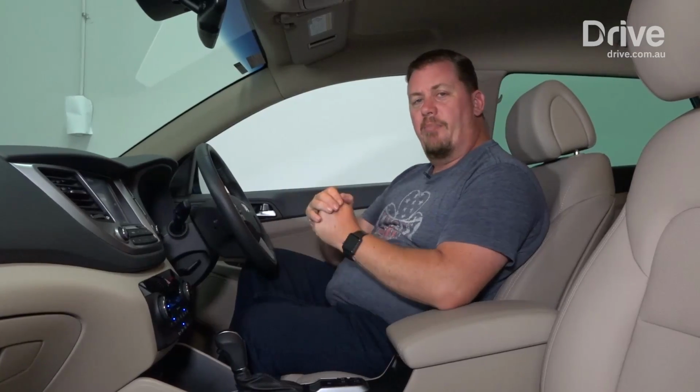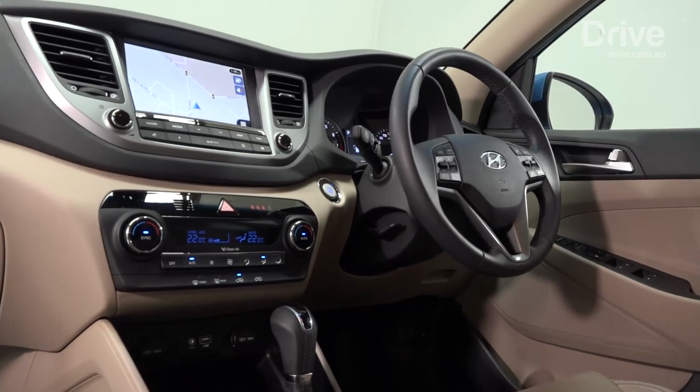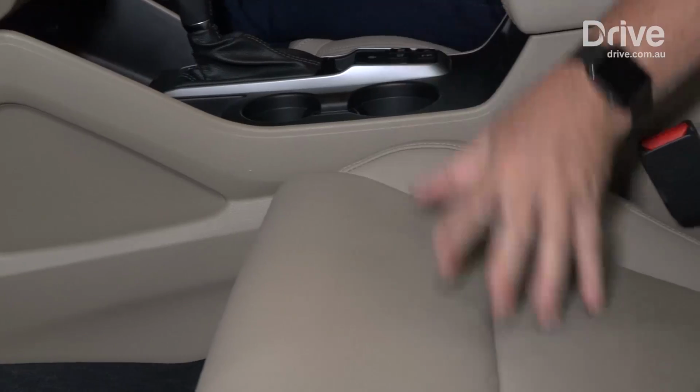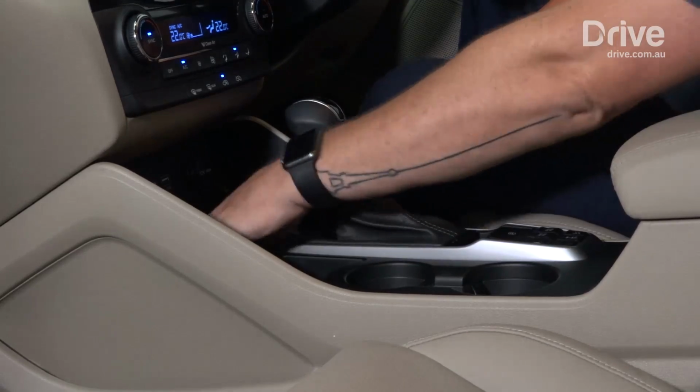The Tucson's cabin might not have as much design flair as some of the others here, but it does present really nicely with good quality materials, and this tan and black colour combination gives it a classy ambience. Otherwise, it's got the most comfortable front seats in this quartet. They're soft and supportive, and it certainly has the most comprehensive small item storage here.